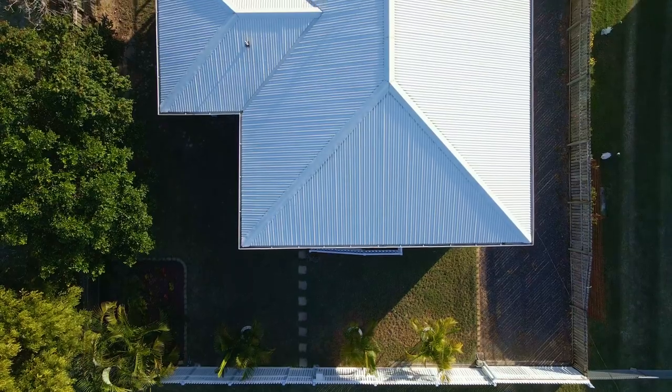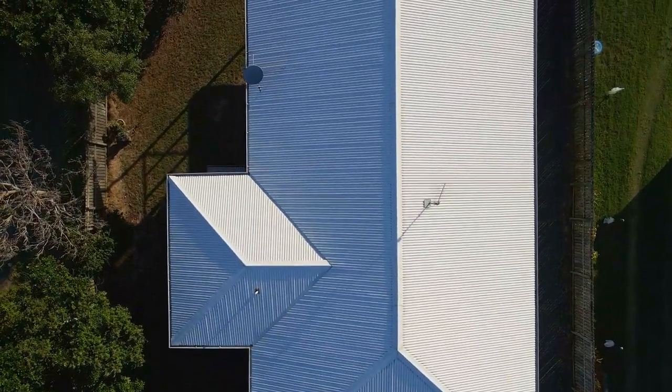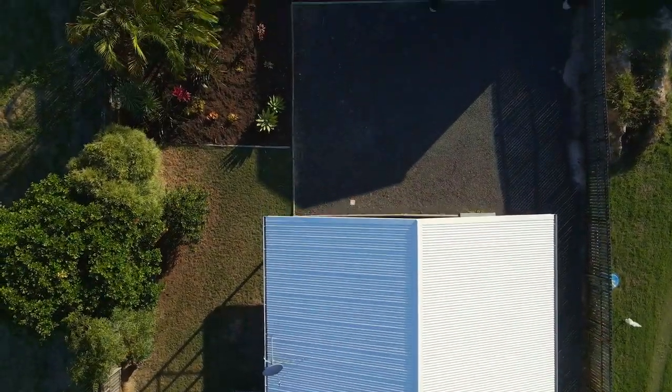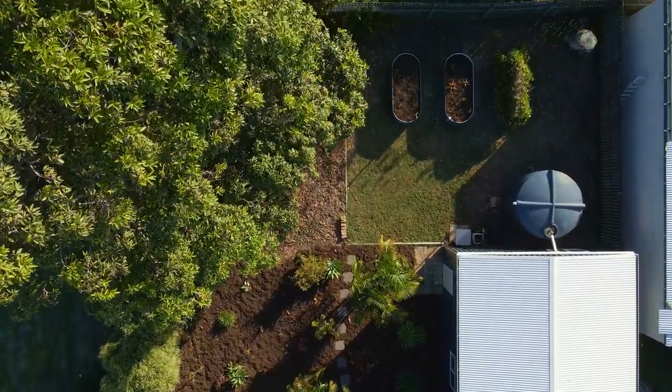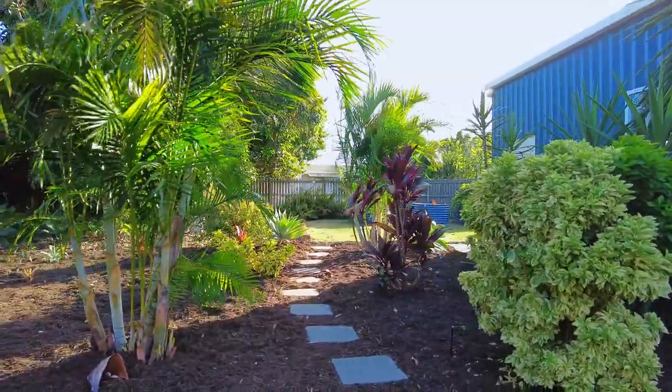Those looking to be more self-sufficient will appreciate the 10,000 litre rainwater tank to the rear of the shed, as well as you've got 3 raised vegetable garden beds and a selection of fruit and citrus trees.